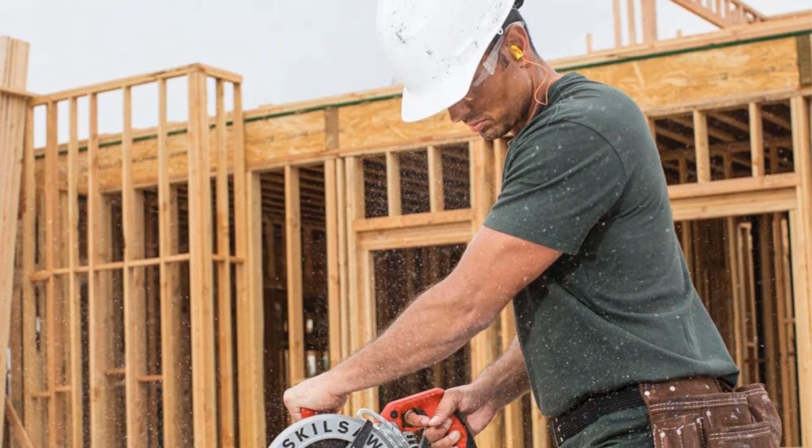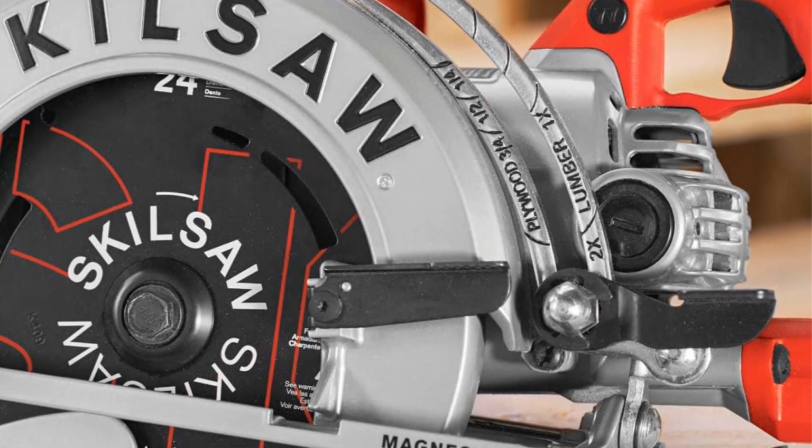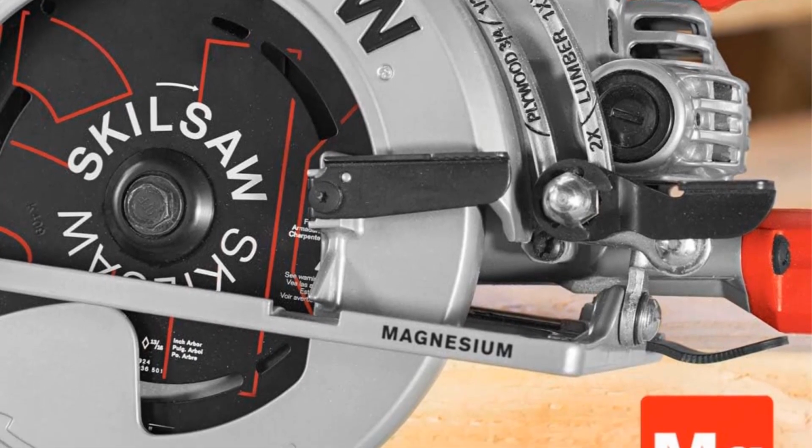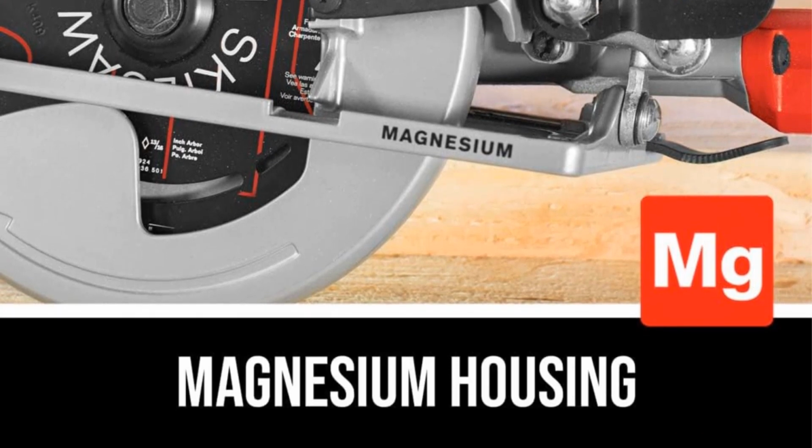Overall, whether you're a seasoned carpenter or a simple homeowner looking for a premium quality saw to meet your needs, the Skilsaw SPT77WML-01 is a very good option to consider. It's got the power, the precision, and it's made to withstand heavy-duty use.